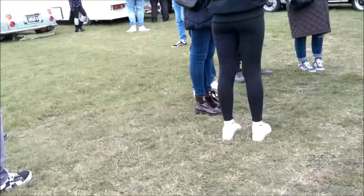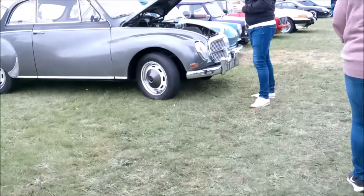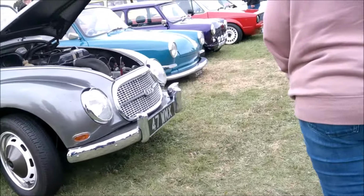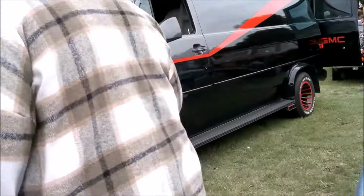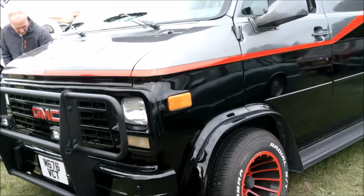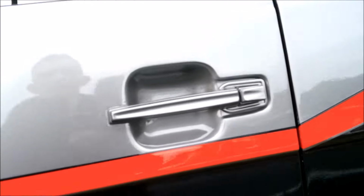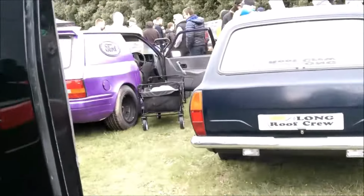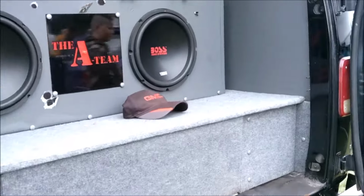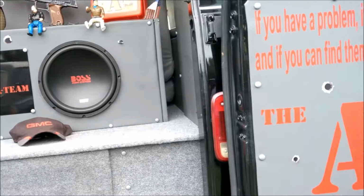There are some spaces in places because people haven't turned up due to the cold weather, but it's an unfortunate time of year. Someone's bought their 18 van here. Or someone's done their van in an 18 theme. They hire it out. Yep, with the 18 on the back. They want to be playing the music of the 18.